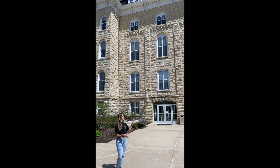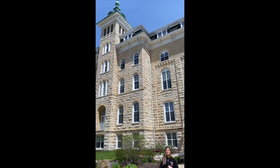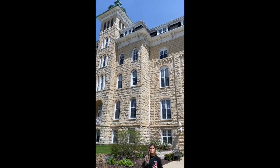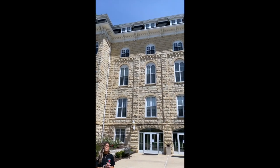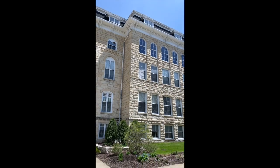Of campus is the building Old Main. Old Main was built in 1870 and recently renovated in 2017 and 2018. Inside of this building, it includes human resources, student affairs, and basically everything in between. The president's office is also located in this building as well.